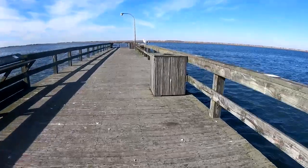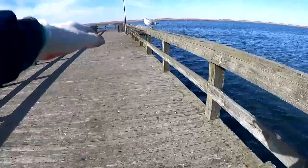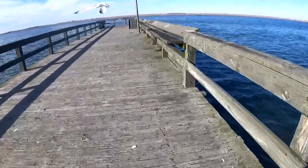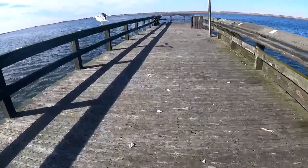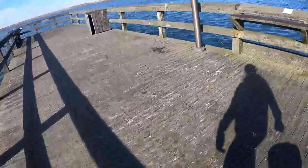Coming up to trap number 2. Oh, get out of here, sea chicken. This is not your episode. Get out of here. Come on, get out. There you go. Get out of my pier. Don't steal my bait, all right? Get out. Go to that pier or that pier. All right, let's check it.